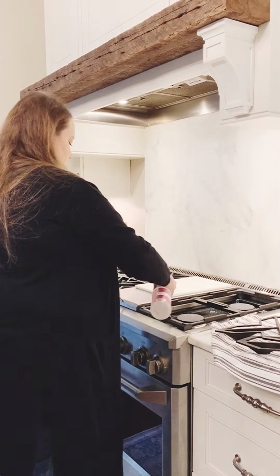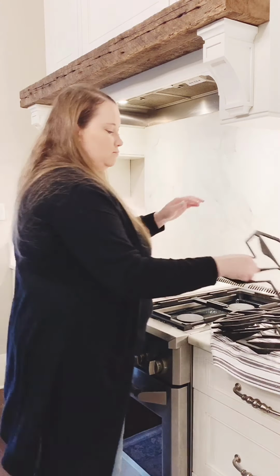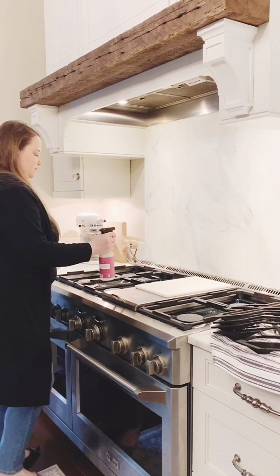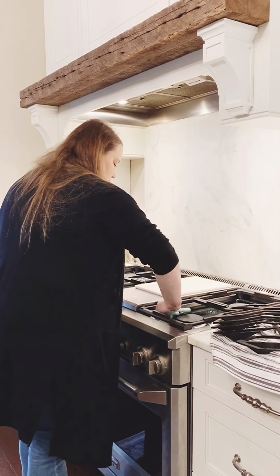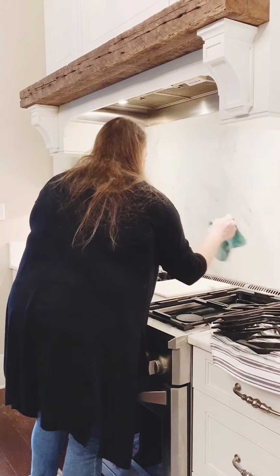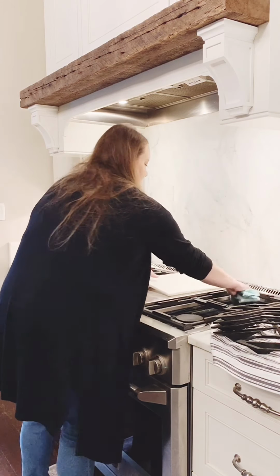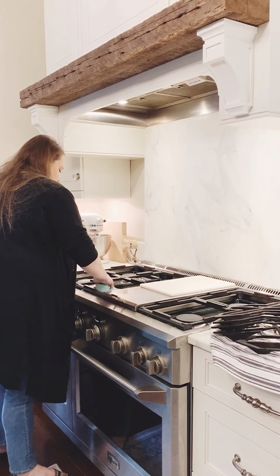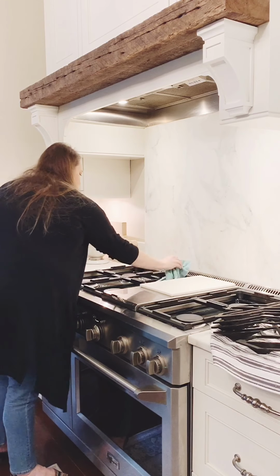If you've been following me for a little while, you know this is my least favorite chore of all the kitchen chores, to clean the stove. But I know it needs to be done, so I'm giving it a good wipe down. I'm using a microfiber cloth that's been dampened. That way all the crumbs stick to it. I never like to use any paper towels when I'm doing this, because I feel like the fibers get left behind. So I highly recommend using a microfiber towel, and just dampen it a little bit too.